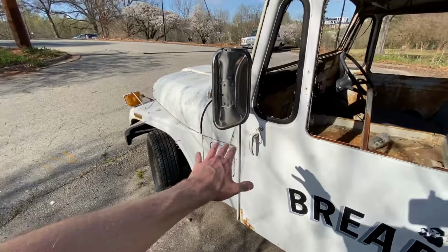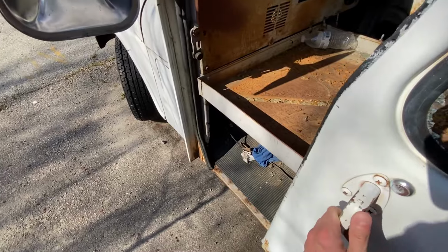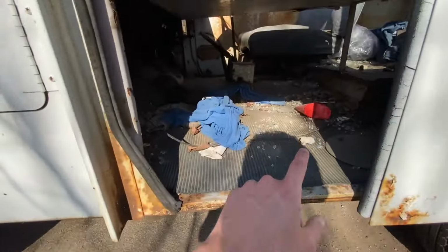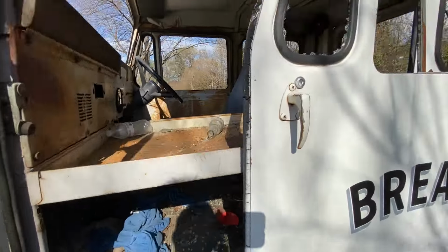There's the door on this side, and sadly the mirror has been smashed out. Does this door open? Let's go ahead and find out. It does indeed open. Not very well if I do say so myself, but we can see there's a little bit of a tray on the inside for all the mail. There's also some area underneath that we can see, like the gear shift right there and whatnot. This is an automatic car from what I know. At least I believe it would be a 3-speed.